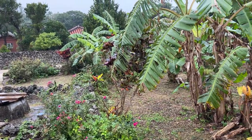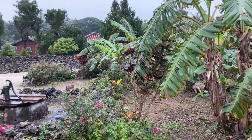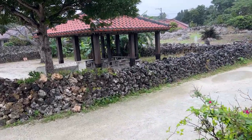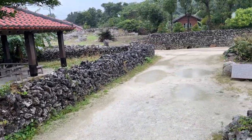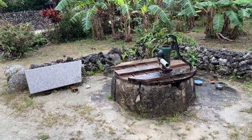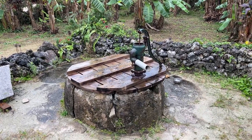Kind of nice though. Banana trees. There's a well there. Wow. Many wells here? Here's a well. Look, it looks like it's a usable well, huh? Like people use it maybe.